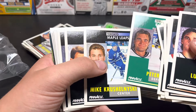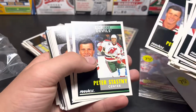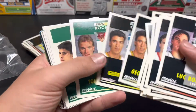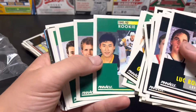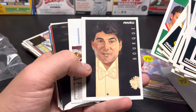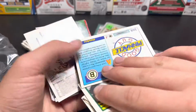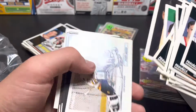So we got Mike Krushelnyski. That's a hard one. Peter Stastny. Another Peter Stastny. Two Jeff Courtnalls. Dan Kordic, rookie. We got all the rookies coming up. Jamie Baker, Luciano Borsato. What in the world is that card? He's in a bow tie. Ray Bourque, I think it is. I'm probably wrong. Yep, Ray Bourque. It's a pretty interesting card right there.